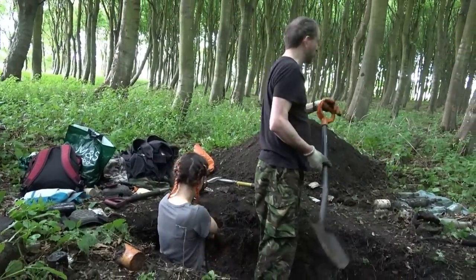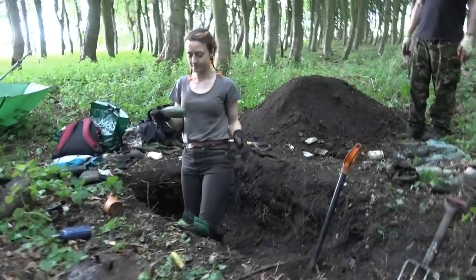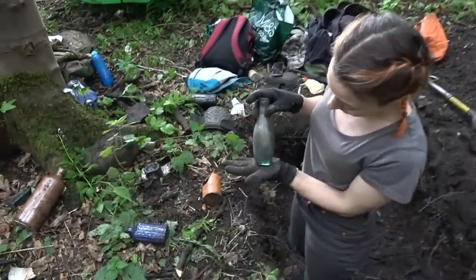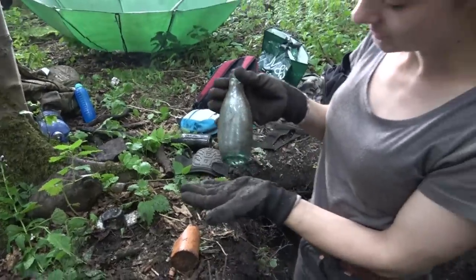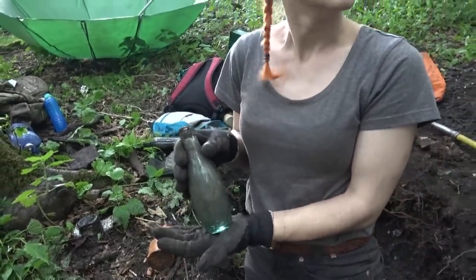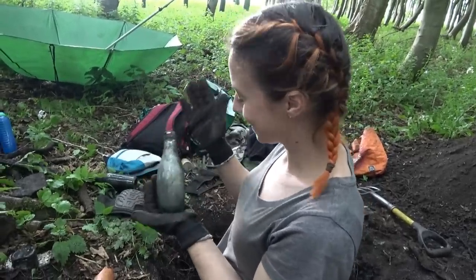A cracked pipe. Yes. Okay, Sarah, have you found your belter? I don't know. We're going to have to decide. But it is a skittle bottle, flat-bottomed Hamilton. Struggling today with the words.